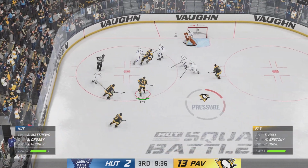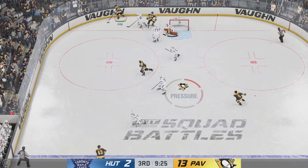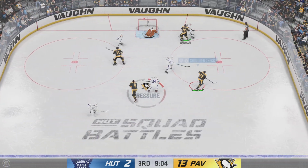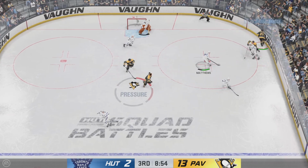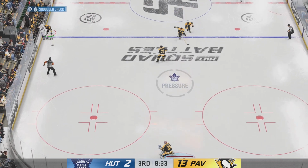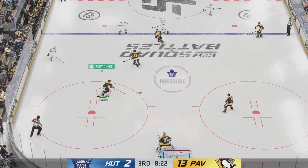The Penguins win the draw. Now let's see what they can do with it. And that's poked away by Gretzky. Puts it on net. Wide of net. He missed. Well, you recognize that it's a game of inches, James, and this is on full display right here. This is a great shot. Doesn't miss by much, but it's a miss all the same.